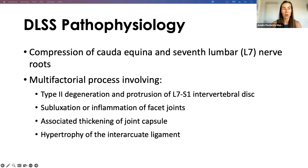And so with regards to the pathophysiology of degenerative lumbosacral stenosis, we know that what happens is there's a compression of the cauda equina and the 7th lumbar nerve roots. Now, this is a multifactorial process. So it can involve type 2 degeneration and protrusion of that L7-S1 intervertebral disc. You can have subluxation or inflammation at the facet joints. You can have thickening of that joint capsule. You can have hypertrophy of the interarcuate ligament. And then you can also have a number of other processes.